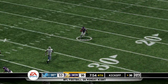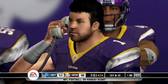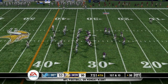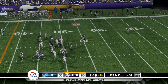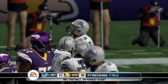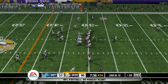Harvin from the 6. They get him at the 32-yard line. The offense will start at the 32-yard line. Tosses it out. Tino Isamoa will drop him behind the line at the 31. And let's give credit to the defense. They had a great push there. They got in the backfield, took control of their own gaps.